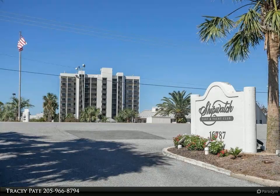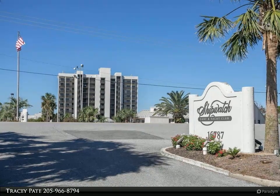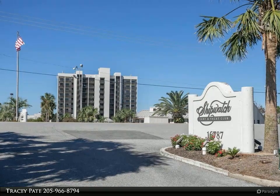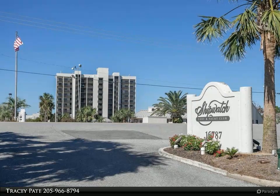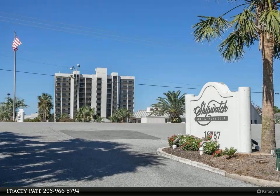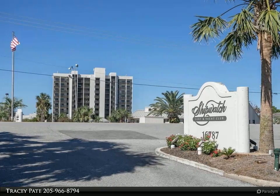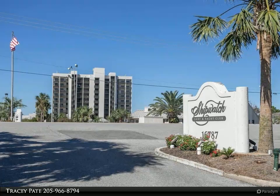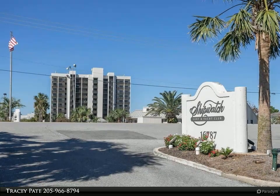Open concept kitchen with spacious island, natural wood cabinetry, stainless appliances, granite countertops, and eat-in bar. The master bedroom, with master bath, has a large walk-in closet and access to the riverside balcony. New water heater 2022. New HVAC system with upgraded epoxy coils, to withstand the salt air, installed April 2021.